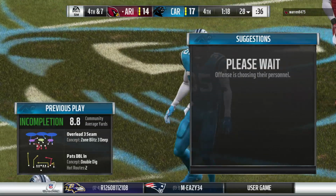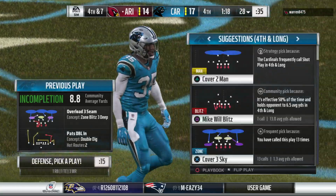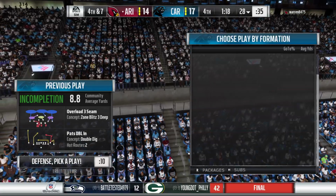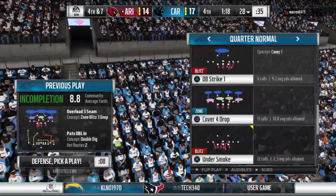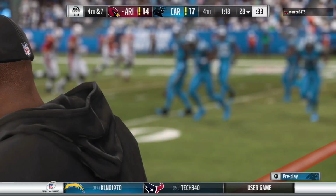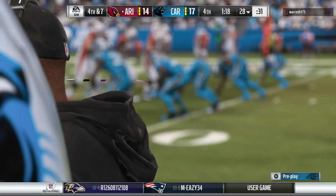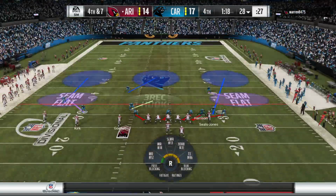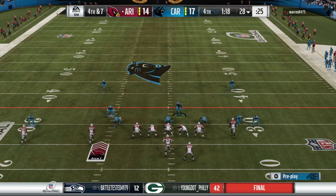4th down now defensively. Charles, you know, they're just asking this crew for one more stop. And you know that they're feeling the momentum right now, but they have to be very careful not to get over-exuberant, over-excited, and blow an assignment and give up the big first down. Game on the line, season on the line. They're going for it here on 4th down. Here we go. 3-19.